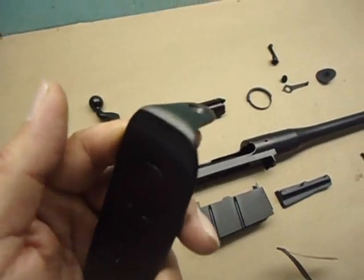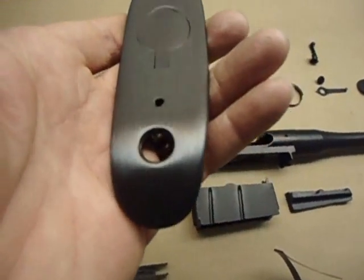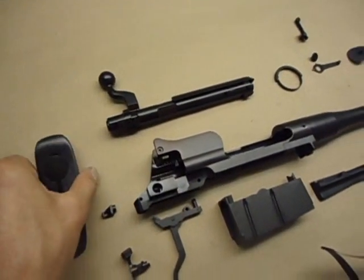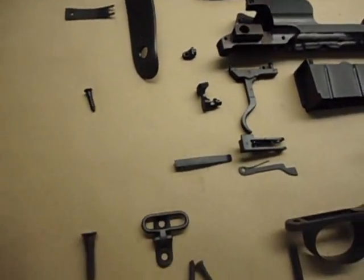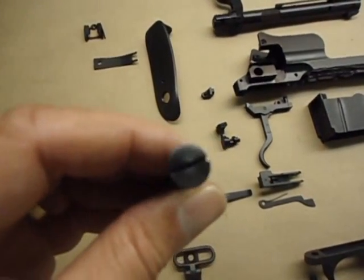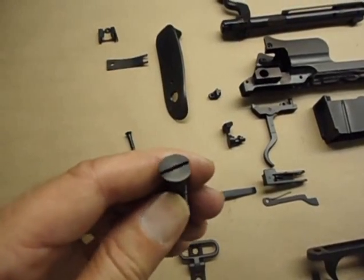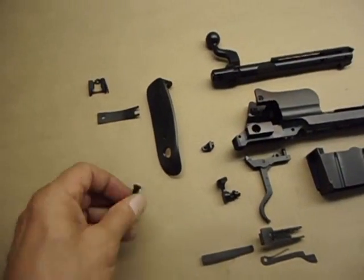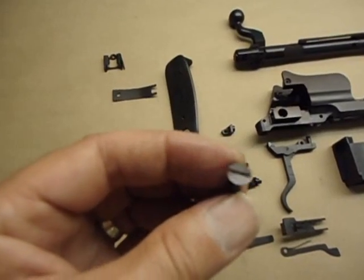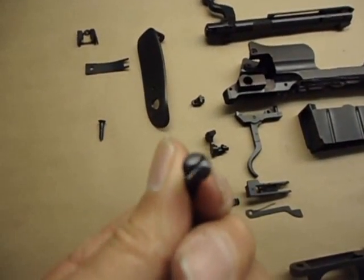So I left that in with a bit of gloss to it. I didn't bead blast it, left it just a little bit of sheen to it. So what else did we clean up, fix up? All our sling swivels. All the screw heads, I went over all the screw heads and cleaned them up. Gave them a bit of a spin on the lathe. Made sure the slots were nice and clean and no issues there. So all the screws, every screw looks new again.